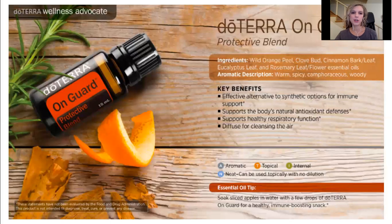And then I want to talk to you about this blend. On Guard is our protective blend. It is wild orange and clove and eucalyptus, and cinnamon and rosemary, and it's really kind of that Christmassy smell. It's really a nice smell. I love to diffuse it, but it's just the best for putting on the bottoms of feet.